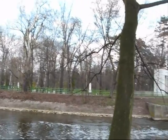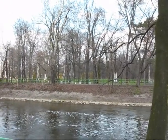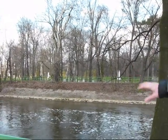This is one of the remnants of... Oh, I'm falling off the stuff here. All right, watch my step. So this is the remnants of communism in Poland, where Soviet soldiers are buried. These are the soldiers who liberated the city from the Germans in World War II.